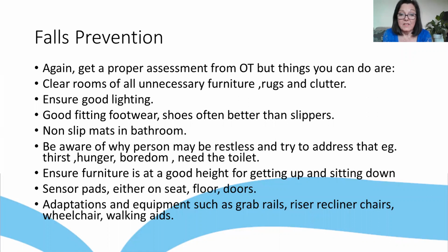Clear all rooms of unnecessary furniture, rugs, and clutter if you can. Now, I'm not asking you to throw things away or get rid of your very precious things. If you don't have anywhere to store them, there are loads of storage facilities that you can rent, but try and clear the rooms of as much clutter as you can. Try and ensure there's as much good lighting around as possible, because people's vision starts to go as well.